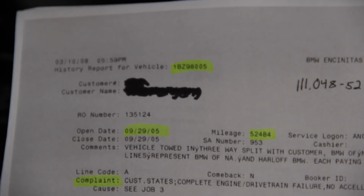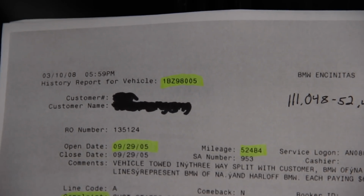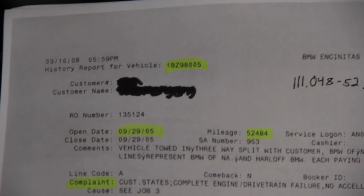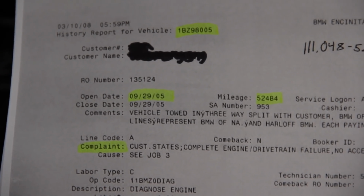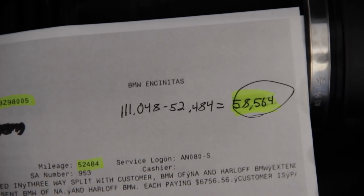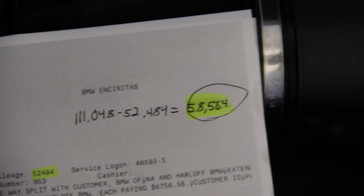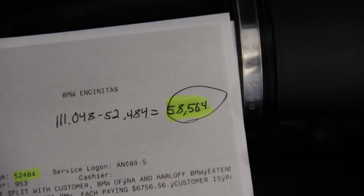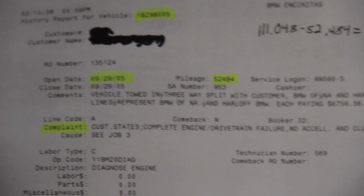So right up at the top, that is the carbon car, BZ98005. You can check that clip in the beginning where I showed the VIN. And then the service date here is September of 2005, 9/25 of 05, at mileage 52,484. So the current mileage as it sits right now up at the shop is 111,048 minus 52,484 comes out to 58,564 miles have elapsed since this service was completed.